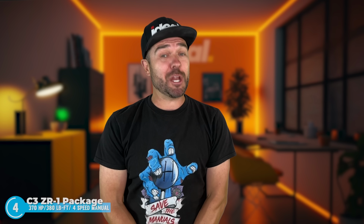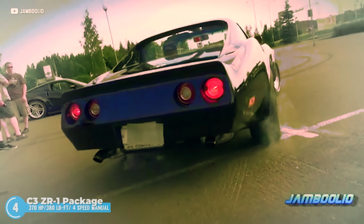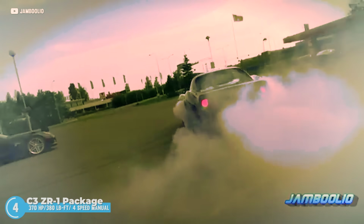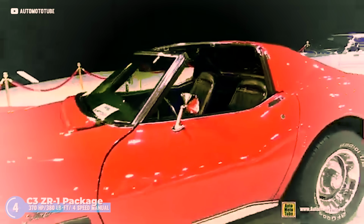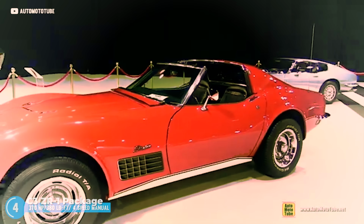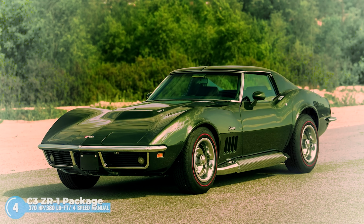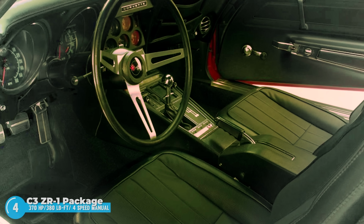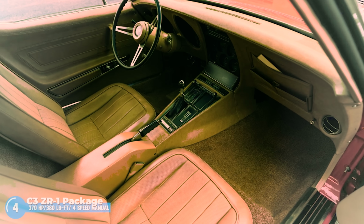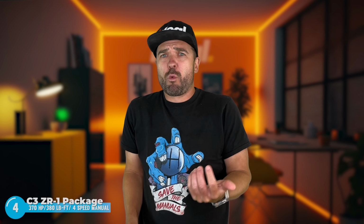And that LT1 put in some work. Let me tell you, it had a compression ratio of 11:1 and made 370 horsepower coupled with 380 foot-pounds of torque. Crazy thing is, those figures were understatements. Rumor has it that this thing made considerably more from the factory. And back in 1970, you could get that all for a depressingly cheap $1,010.50. But truth is, most people didn't want a car like that back then. GM removed luxuries like power windows, defrosters, power steering, AC, and even a radio when offering the ZR1, and that made it just a touch too hardcore for most folks. In fact, less than 60 were ever produced, and I think that makes that ZR1 10 times cooler.